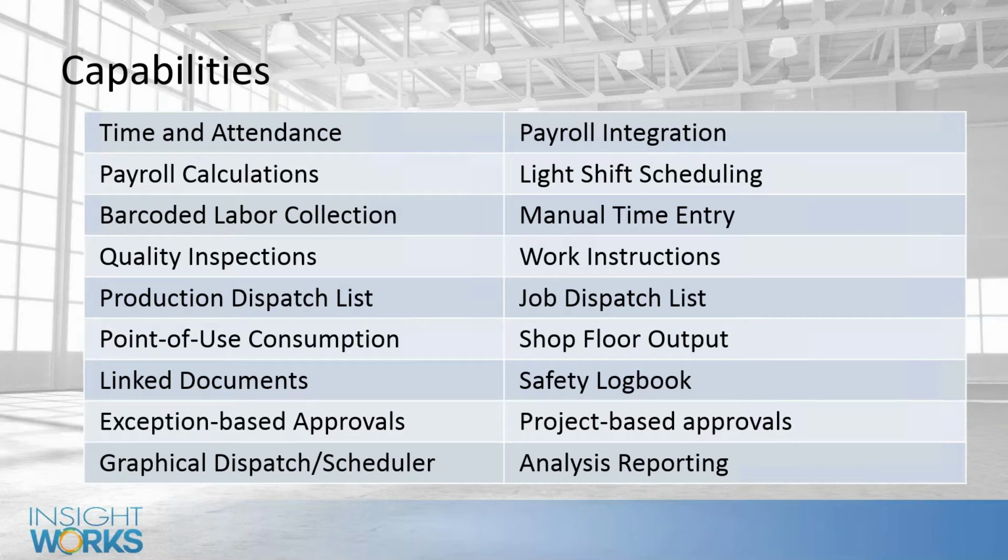And so here's some of the capabilities of the solution. It does have time and attendance and payroll integration and things like that. What that allows you to do is, if you have a punch clock today, instead of using that existing punch clock, employees could punch into Shop Floor Insight, and all that information is recorded in Business Central in real time. So there's no separate database or anything like that. Everything is stored in Business Central. You have full access to that information that's happening out on the shop floor in real time in Business Central.